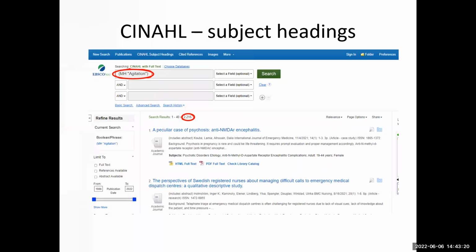And this will run a search in CINAHL with this funny coding that you see at the top. MH means it's a major subject heading. Agitation is in quotation marks because it wants to make sure that if it is a phrase, it's all put together, and the whole thing is in parentheses so that the field of major heading is all included in one. And you can see I've got over 2,000 results with this search.